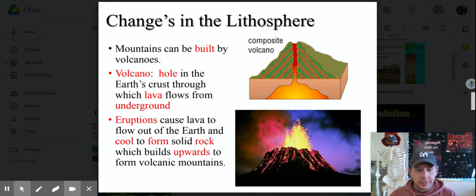Now, this lava cools, and when the lava cools, it hardens into rock, and by doing that, it actually plugs the hole that it just came out of. So now more pressure will build up underneath the Earth's surface until that plugged hole erupts again and the hole is blown open. Then that magma comes out, and when it comes out of the Earth's crust, we call it lava. So that lava comes out, it cools, it hardens into more rock, and then it plugs the hole again. This happens over and over again, which is why we can get really, really tall volcanoes in different areas of the world that have very thin parts of the Earth's crust.